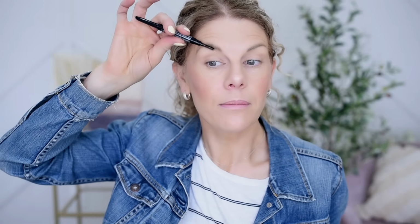I'll be honest, this is not my favorite pencil shape to work with. It works fine. I just generally prefer a slim brow pencil, but you can't beat the price. By the way, I should probably update you guys on the price.